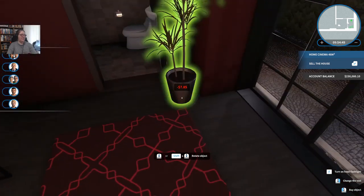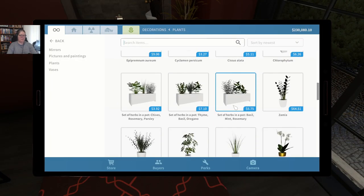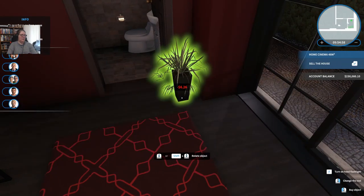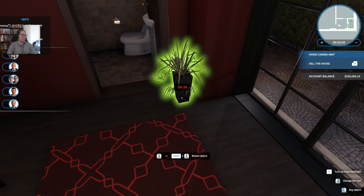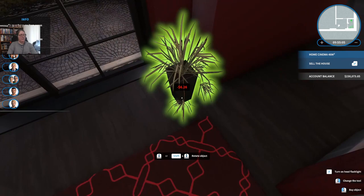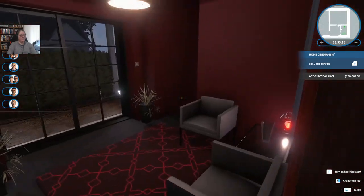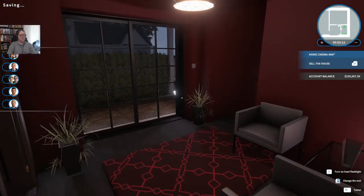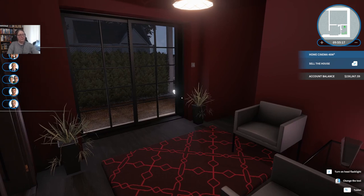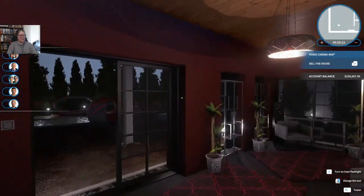Okay, it's going to have to stand too far out. So, all right, we will go with our yucca, which I think, or maybe one of those. Give me a minute. You know what? I kind of like that. All right, I think that is where we're going to leave it. It's a 48 meter square home cinema.